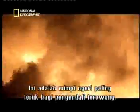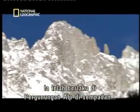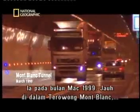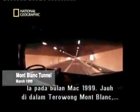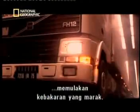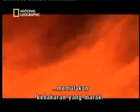It's every tunnel operator's worst nightmare. A horrific scene like this one. It happened in the Alps, right on the border of Italy and France. It's March 1999. Deep inside the Mont Blanc tunnel, a truck carrying margarine has caught on fire and triggered a raging inferno.